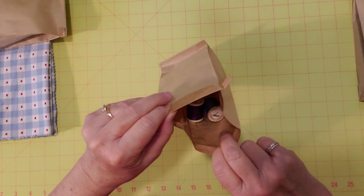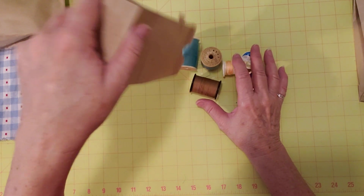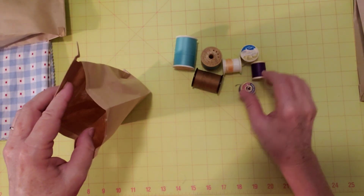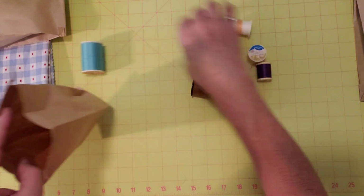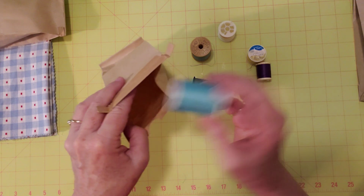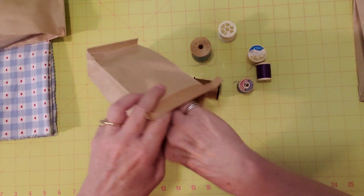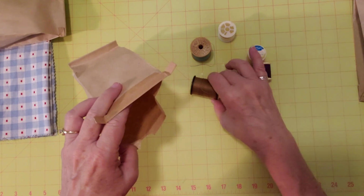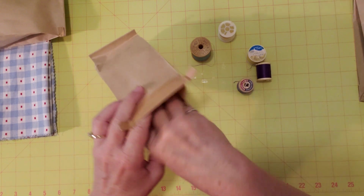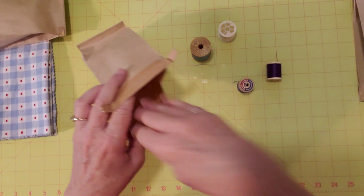This one's a thread. Remember all the thread? Yes, I put several thread spools in each one. So I did put at least 2 wooden ones in each one. So you get 2 vintage, really nice wooden spools. And they're all different colors, of course, because there are all different colors of thread in there. So that's one that's not wooden. This one's not wooden. This one's kind of a pretty brown. And a yellow. Here's a wooden one.